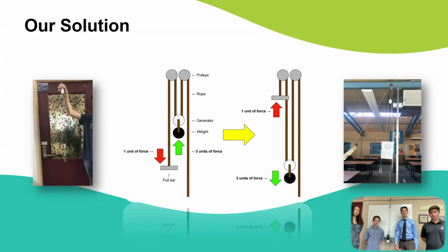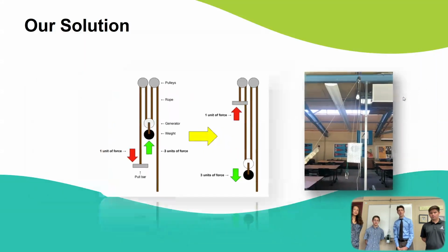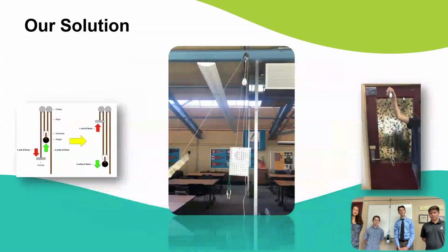And in the third image here, you can see that this is the second iteration of our prototype, where we were using a cardboard cup holder as our handle instead of a proper handle, but we do have our basic ideas and design down, as you can see with the 3 pulley system and the larger counterweight generator at the bottom of the mechanism.